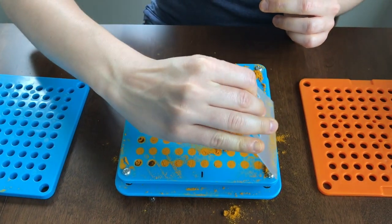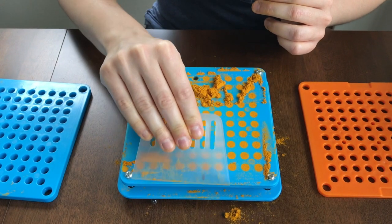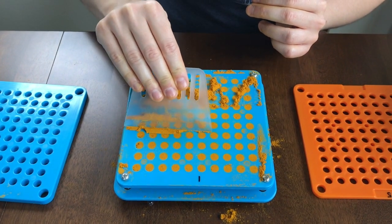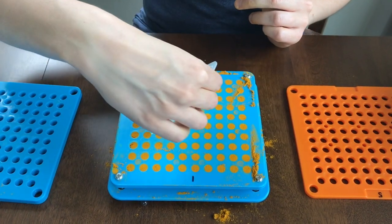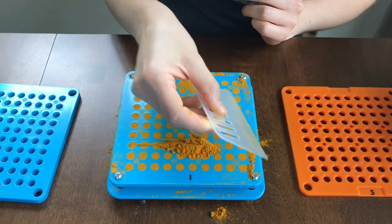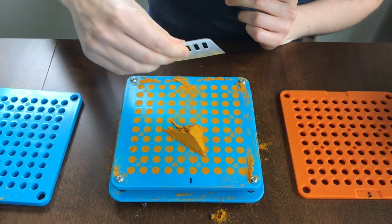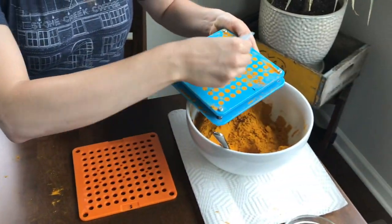And you want to do it until all of the holes are full pretty completely, because that will ensure that we are going to get the 1/4 teaspoon of ground turmeric that we want to aim for every single day, with the pinch of black pepper already included. So as you can see, all the holes are full, so I'm just going to remove some of the excess.